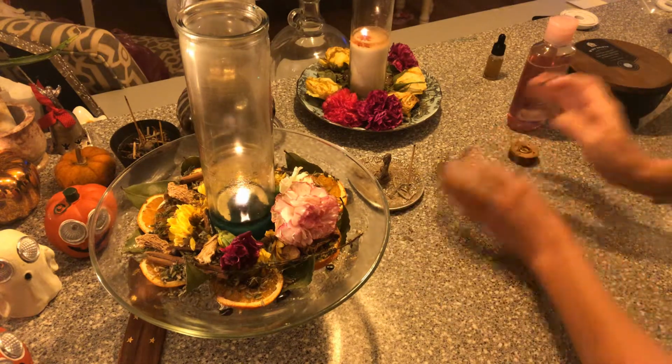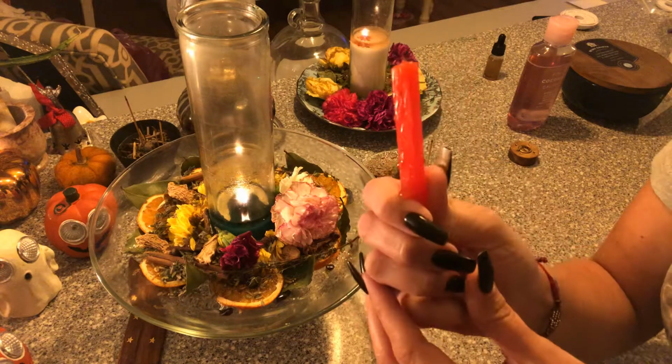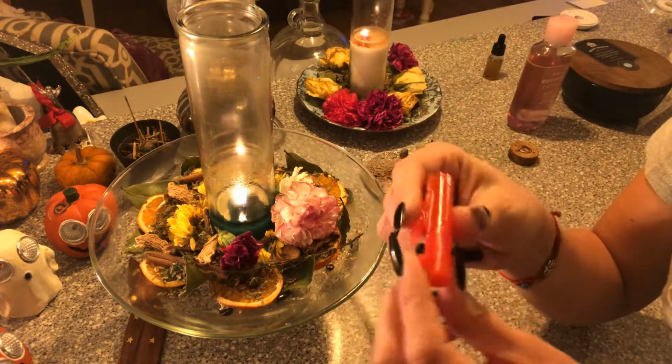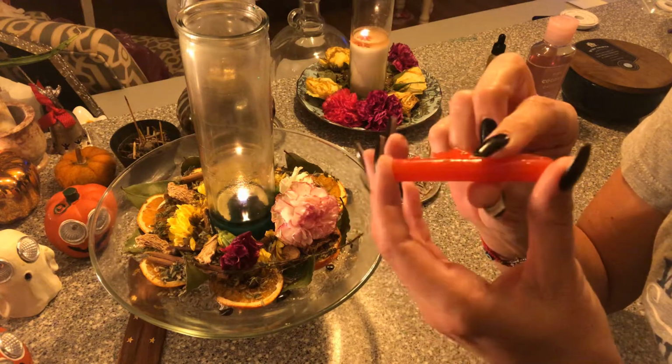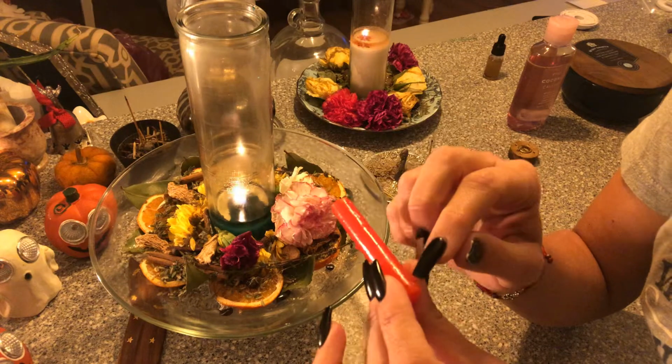The next thing I use my oils on is regular candles. So this type of candle, obviously this is a very small one, they come in much larger sizes. What you can do with these types of candles is basically create a petition. All right, so you're going to write your name or your target's name.